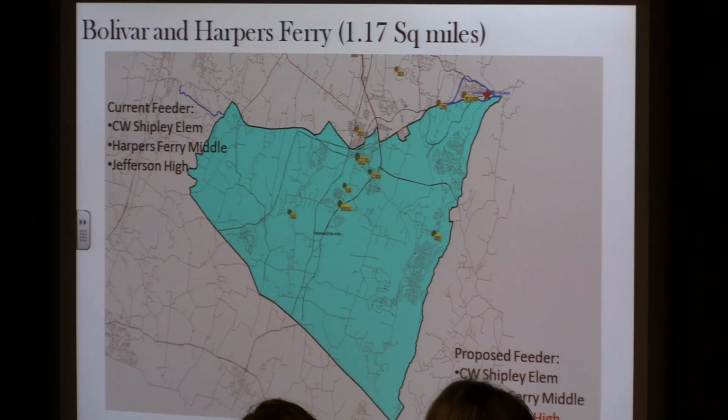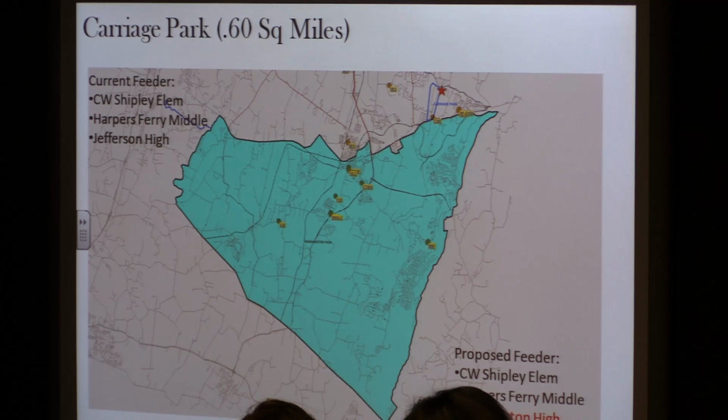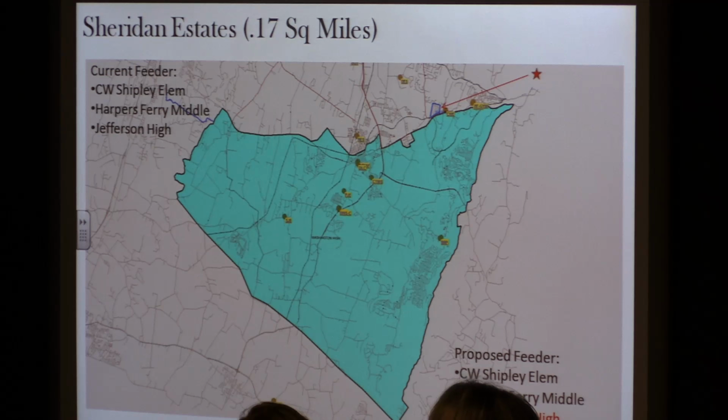Carriage Park Community has 19 students, currently in grades 8 through 11, going from Jefferson High, which is 7.2 miles away, to Washington, which is nearly 7. They currently feed CW Shipley, Harpers Ferry, and Jefferson. The proposal would be Shipley, Harpers Ferry, and Washington. The community of Sheridan Estates currently feeds CW Shipley, Harpers Ferry, and Jefferson, and is proposed to feed Shipley, Harpers Ferry, and Washington. There are 32 students, currently in grades 8 through 11, from Jefferson, 5.9 miles, to Washington, 7.1.